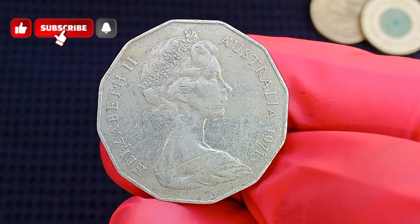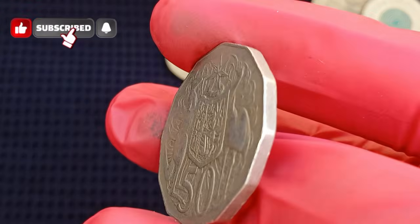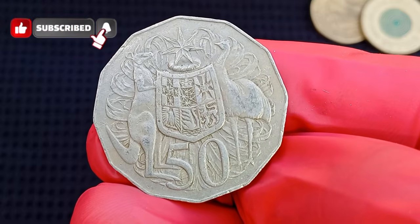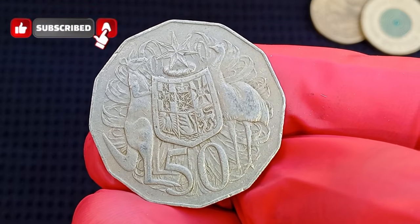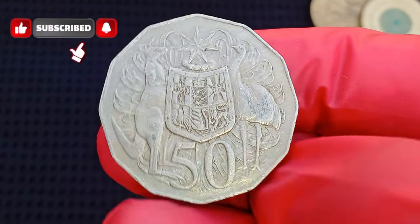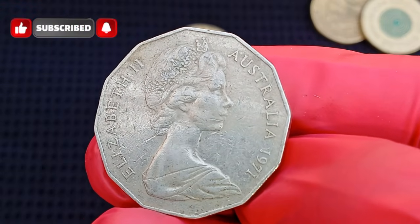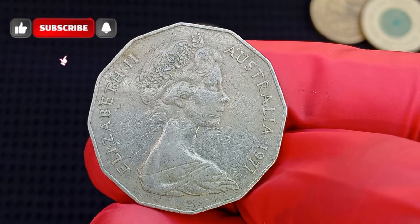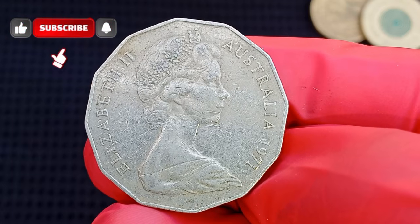Although the design appears familiar, collectors immediately begin searching for tiny details. They examine the Queen's hair strands, facial definition, lettering, rim strength, and strike quality under magnification. Every surviving feature provides clues about the coin's history. A sharply detailed portrait tells collectors the coin experienced less wear than most others from the same year, making it far more desirable.